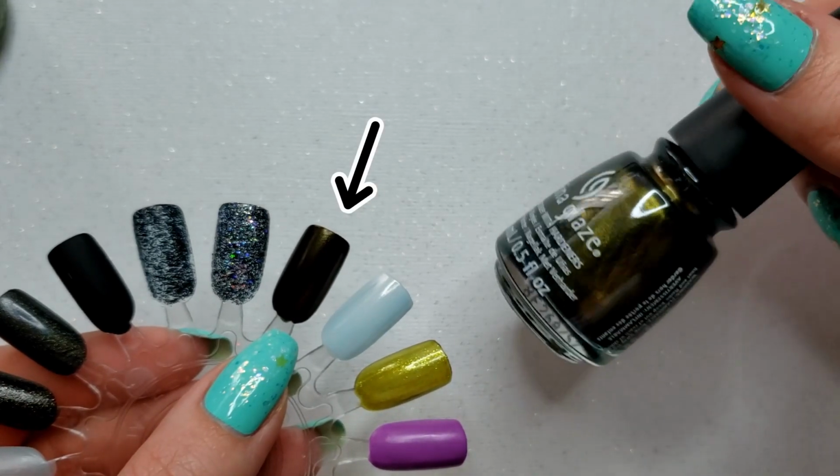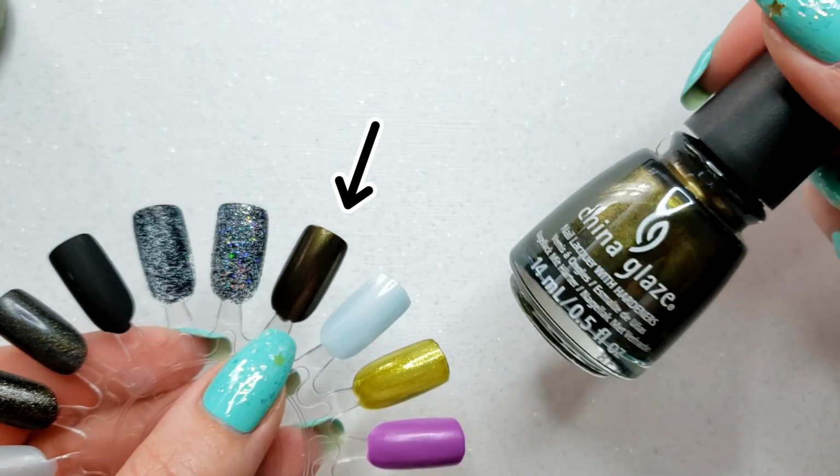I guess it's black. I feel like this is kind of the outlier in the collection because it definitely appears way more green, but it does have a black lean to it. And I just thought that whole collection was super cool, super fun. I believe it was released around the Halloween time, so it just kind of added to the theme of it all. And whenever I think of China Glaze, I always think about that collection.